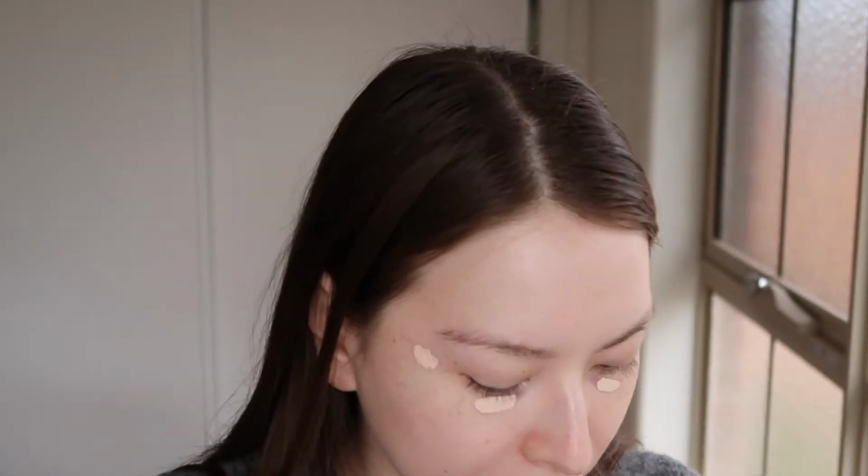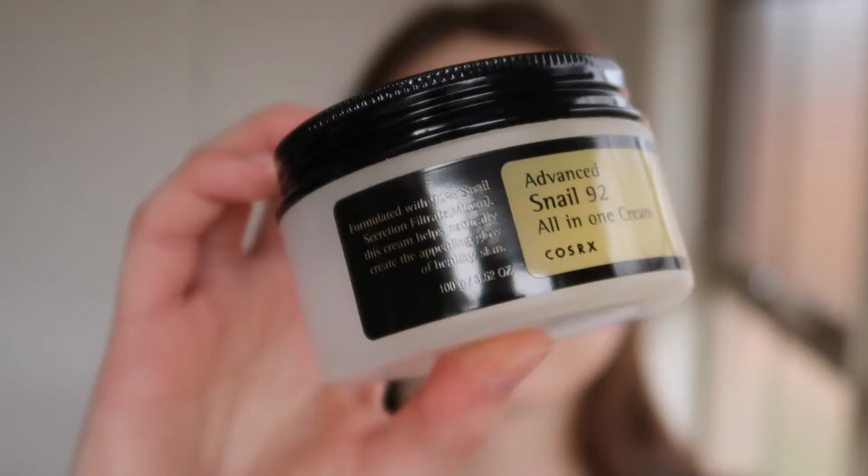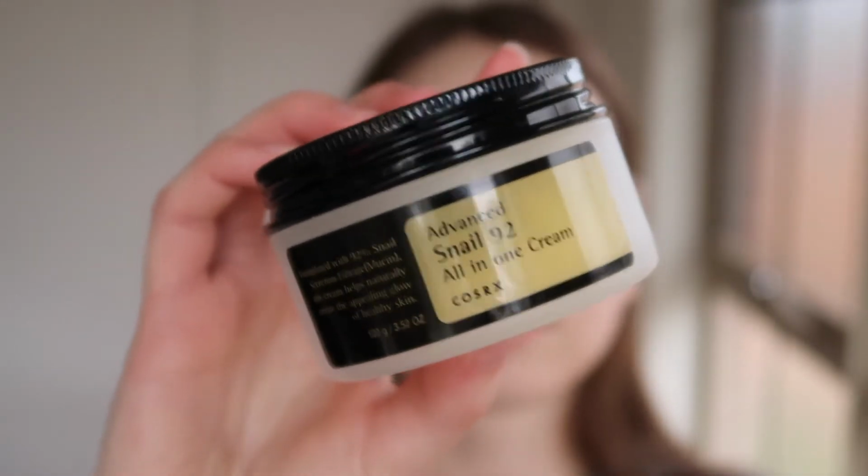So another really good face cream I use is the COSRX all-in-one snail cream, which I love as a night cream because I wake up and my skin feels really plump, really nice, and not red at all.